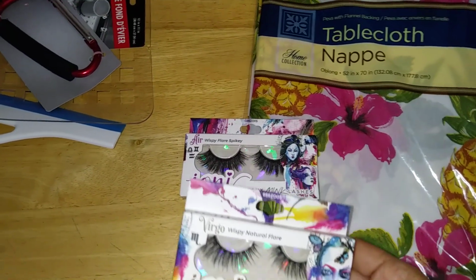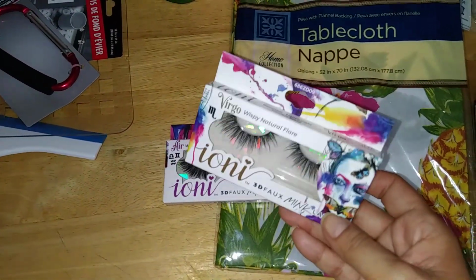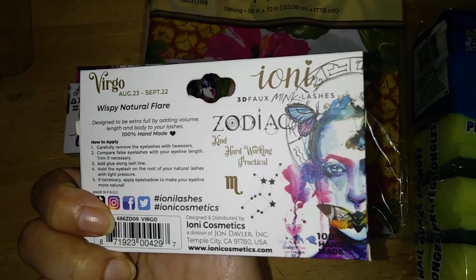I picked up one in my sign. Yes, I'm a Virgo. And I know the packaging is really darling. I don't know who they got to do the artwork, but wow, they're really impressive, really pretty.